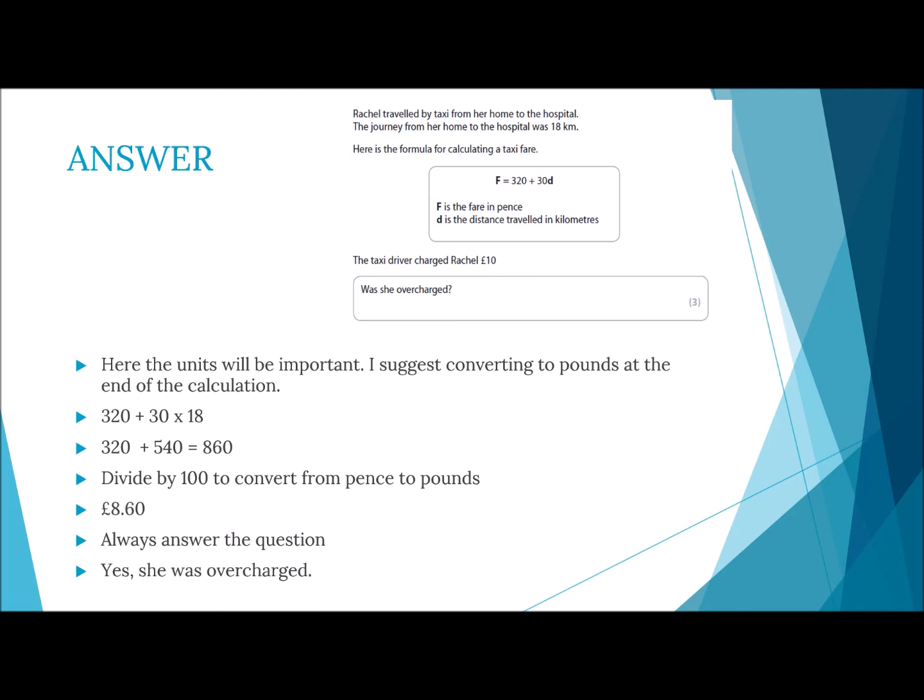You don't have to write it in a sentence. You can just answer yes, or you could say yes, it should be £8.60. You can put it in an even fuller sentence. The taxi driver overcharged Rachel, but you really don't need to waste time writing really long sentences. Just make sure you answer specifically with a yes or no, and you've got the maths to back up your answer. You couldn't just write yes as your full answer and get 3 marks for that, I'm afraid. It doesn't work like that. So let's carry on, have a look at some more.